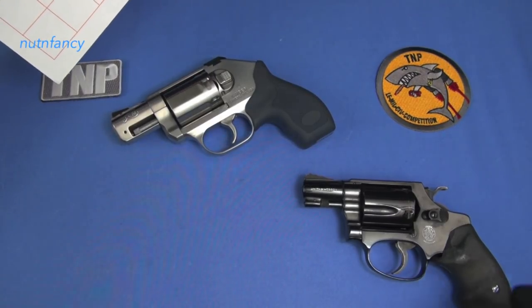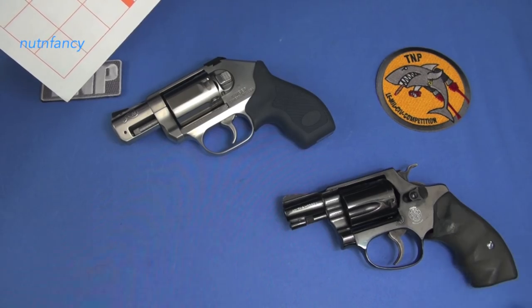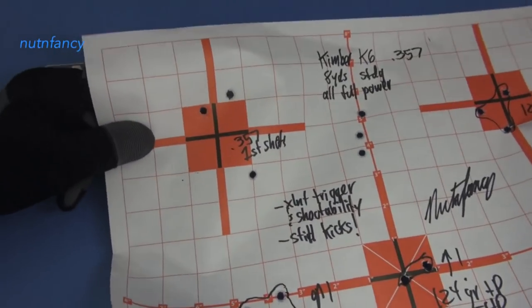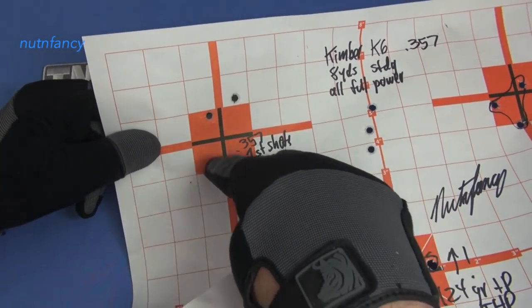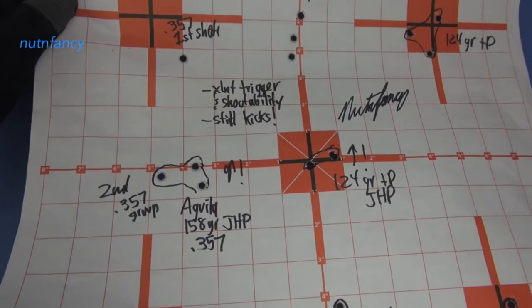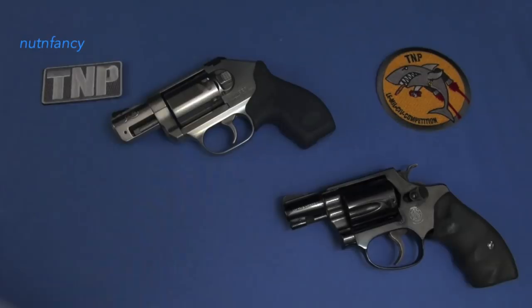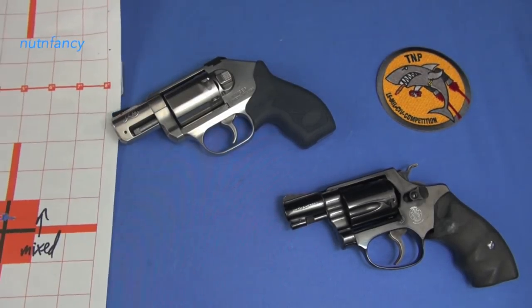I mean, I might be able to replicate it with a 36 or a Smith and Wesson 642, maybe. Mostly, and this is my group here, so that's my first shots on it, getting used to the trigger. That's a normal group for someone that's shooting there. Excellent trigger and shootability, I said. Still kicks. Yeah, no joke. Still a small gun, even though it's 23 ounces.